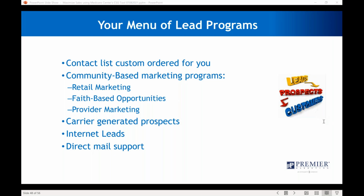That creates additional need for information, so it's a plus too, and it can give us then the opportunity to see carrier generated leads as they work to make certain that they're getting their fair share from these independent agents that are doing those commercials. We do also offer internet leads and direct mail support.